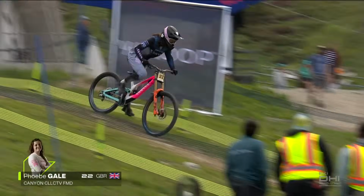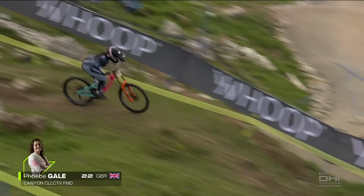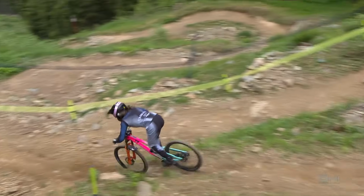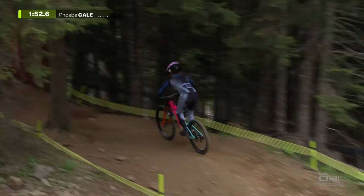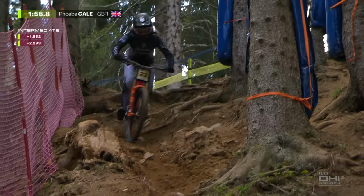Who is that? Phoebe Gale then. This is the rider we were talking about earlier on now. She's up from juniors. This is her first elite race for FMD. Oh, I wonder, just as she came into shot. Will we know quick? 2 seconds off on split 2.